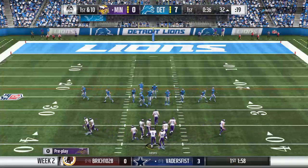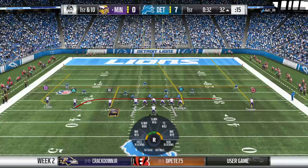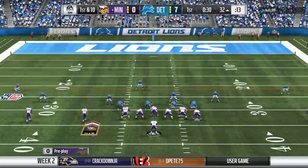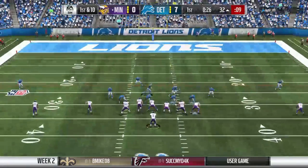Obviously, this has not been a banner game throwing the football. So what you got to do, you got to kind of down focus, don't you think? Find the tight end, take some easier completions. The interception last drive. There he hits the reliable target.